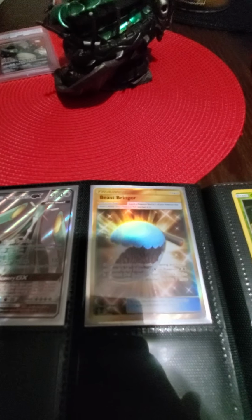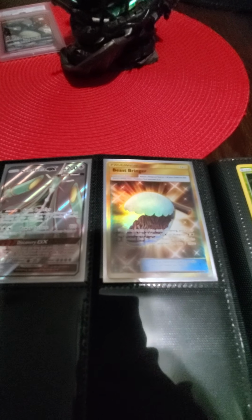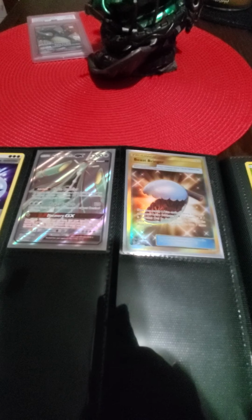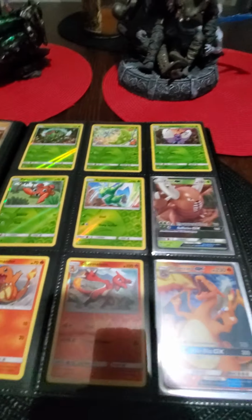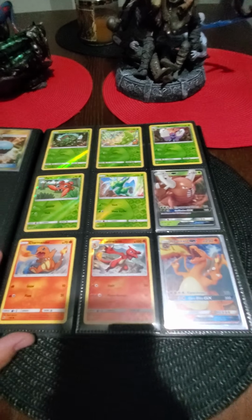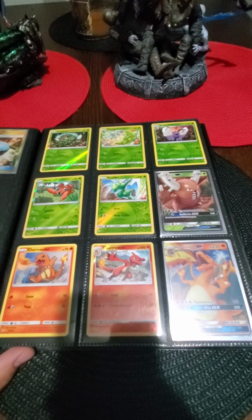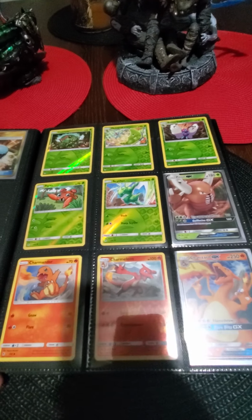That was the first gold card I ever pulled, Gold Beastbringer. I was so happy when I pulled it, and it was worth literally like $2, and it made me very sad. So this is my pride and joy. This is the set that's my pride and joy. This is Hidden Fates. It's my favorite set, and I bought hundreds of packs of Hidden Fates.